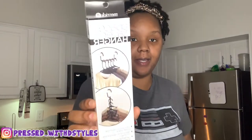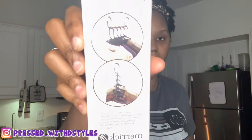But let's get into this stuff that I have because I have quite a few things and I need to put this stuff up. Okay, first thing I'm going to start out with is something that I have been looking for a month, which is these Space Saver hangers. Okay, listen, look at this. I need this. My closet is a mess. So you know what I did? I picked up all the ones that had.